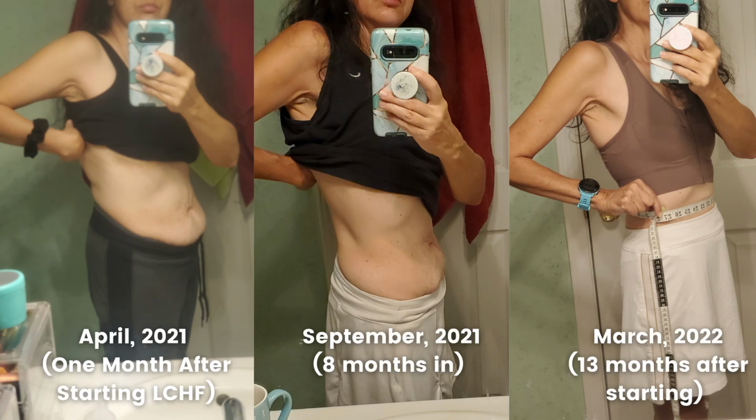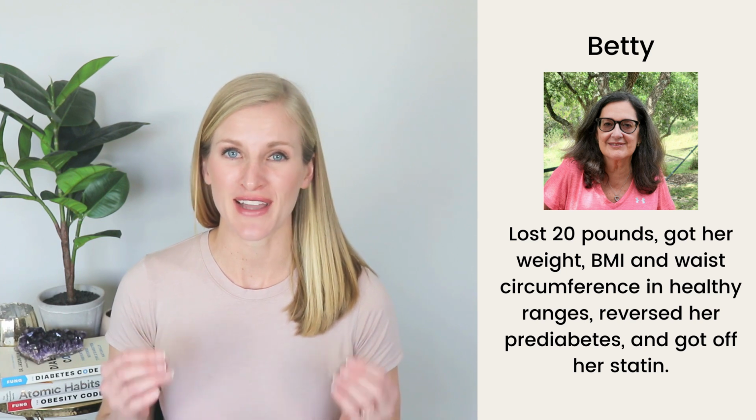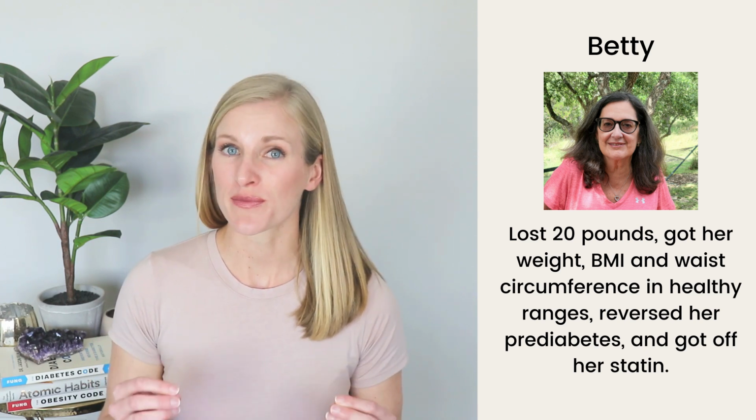We have helped people like Carol reverse her prediabetes, put her fibromyalgia into remission, and throw away this bag of medications. Her A1C is now 5.2 and fasting glucose 68. Another member, Betty, lost 20 pounds, got her weight, BMI, and waist circumference in healthy ranges, reversed her prediabetes, and got off her statin.